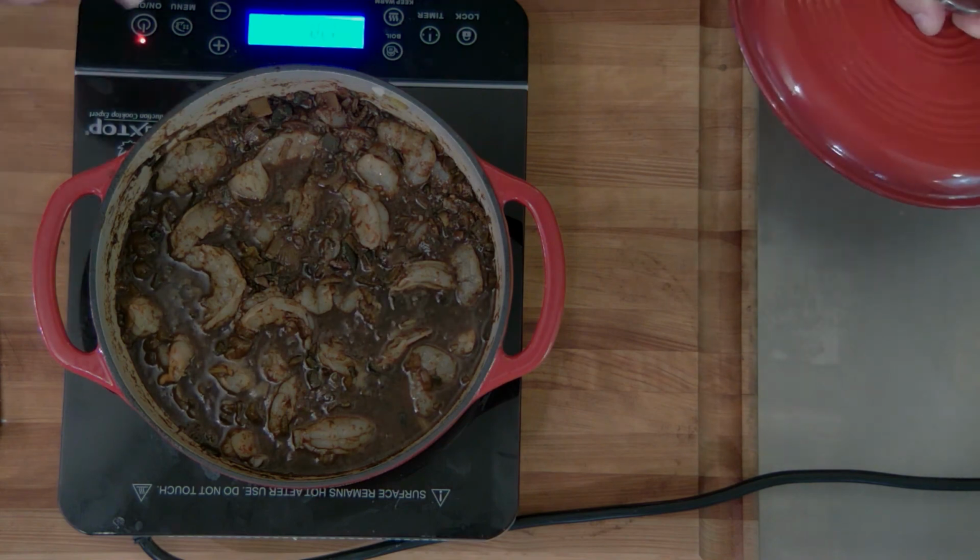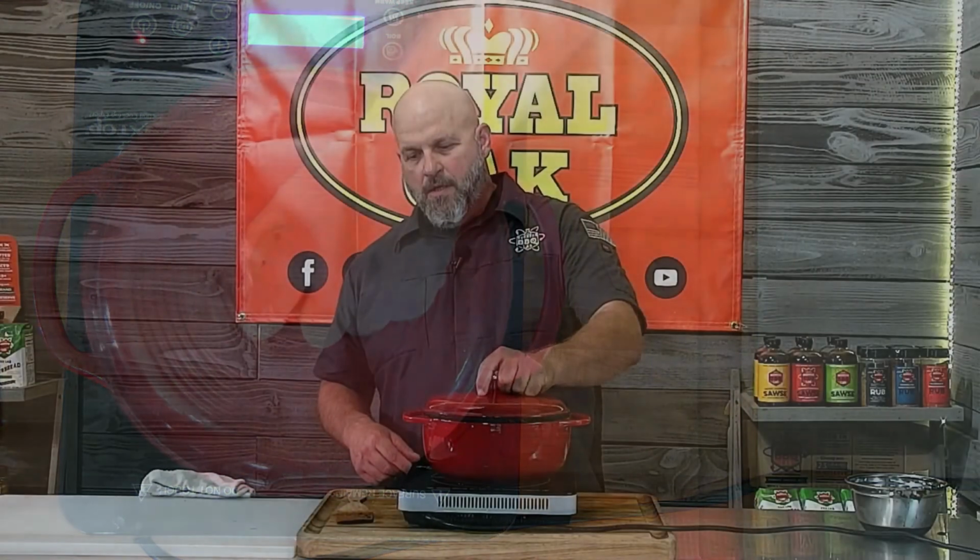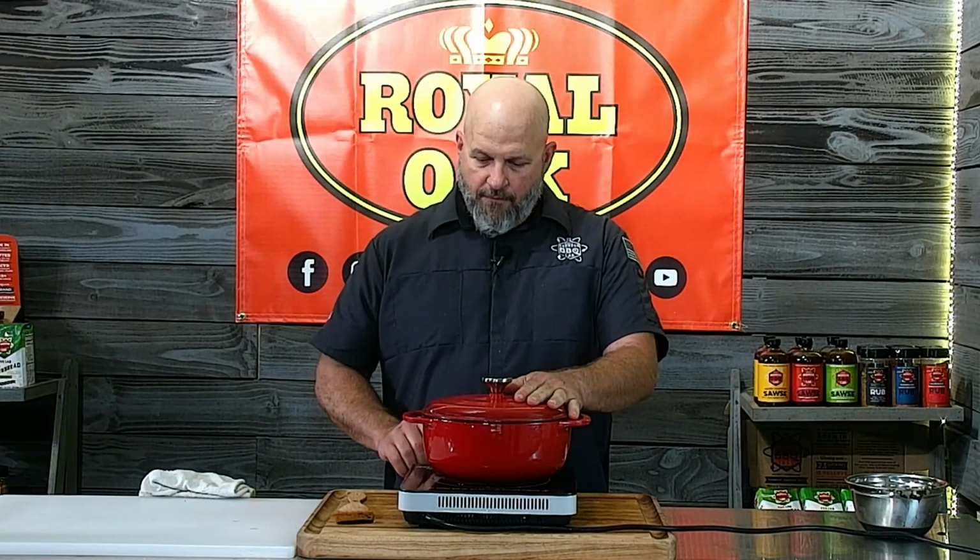And voila. I'm gonna go ahead and put this lid on it, turn the heat off, and basically let this sit for about 15 to 20 minutes. And then we're gonna come back and show you guys how to plate this. And more importantly, I'm gonna tuck into this and see how I did today. So stay tuned, be back in about 15, 20 minutes.